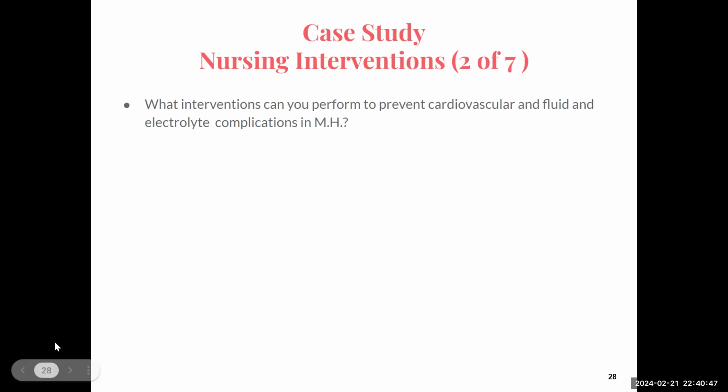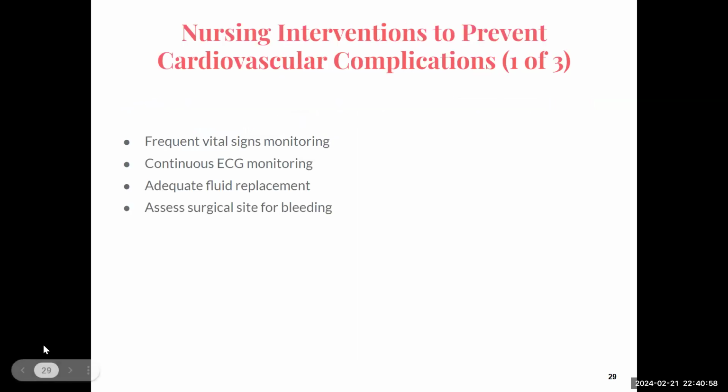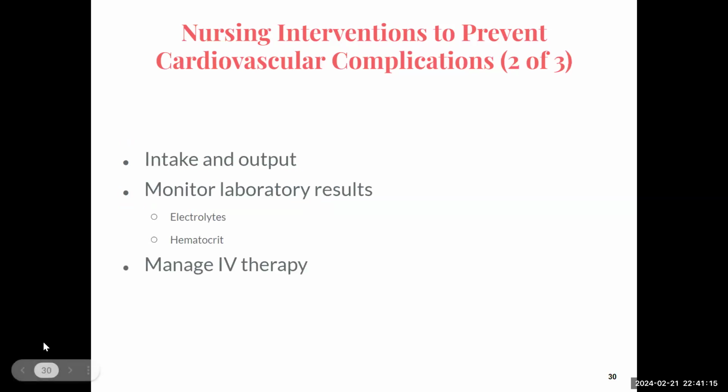So what interventions can we perform as the nurse to prevent any cardiovascular, fluid, or electrolyte complications? Excuse me, again, we've kind of covered it. We're going to do our focused assessments, monitoring the vital signs, looking at the strip if they have one, making sure they have adequate fluid replacement, not too much, not too little, and then looking for bleeding, seeing if there's any surgical site bleeding. That will help as well.